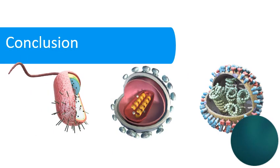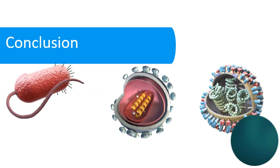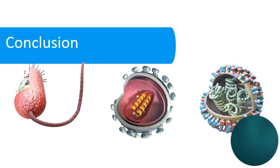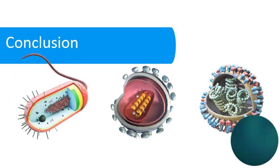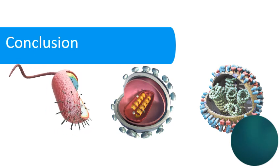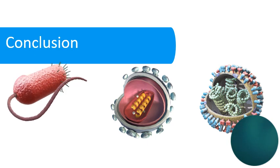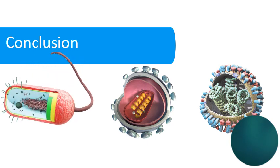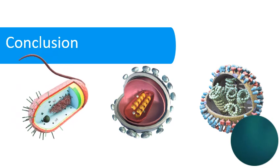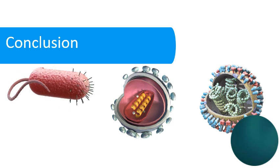In conclusion, molecular diagnostics, especially techniques like reverse transcription PCR, have emerged as indispensable tools in the global response to COVID-19. By enabling rapid and accurate detection of COVID-19, these methods have significantly contributed to early diagnosis, prompt isolation of infected individuals, and effective implementation of public health measures.